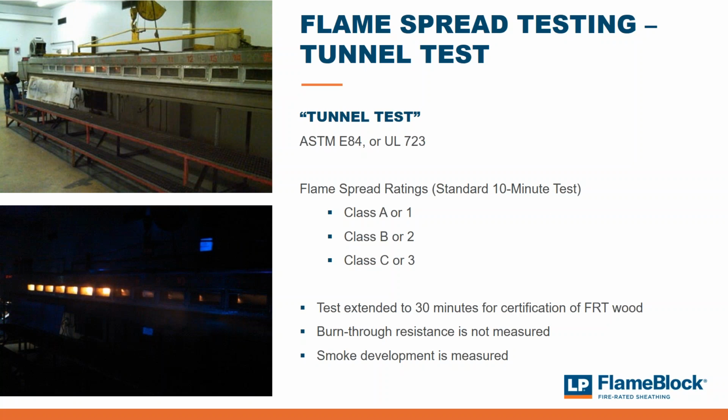And in this test, they also measure smoke development. There's a criteria on how much smoke can come off, or how much burning and smoke. There's a limit to that.